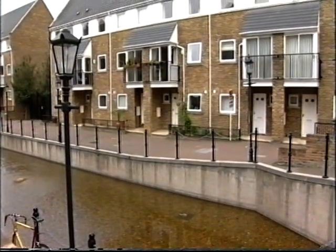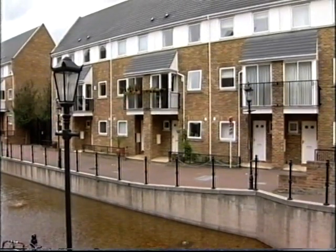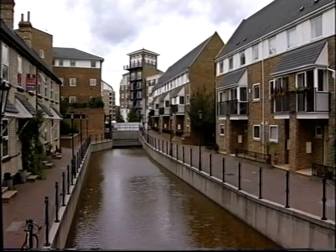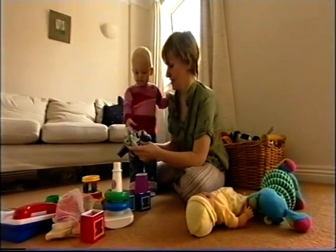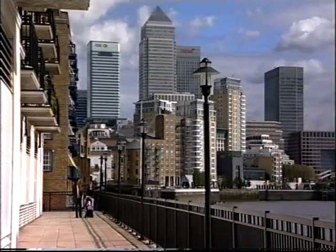Now I'm ready to roll out the Docklands experience and meet some of its local residents. Anna Stein lives in Limehouse, in one of these Mews houses, with her husband and 2 young children, 5-year-old Isaac and 15-month-old Eloise.